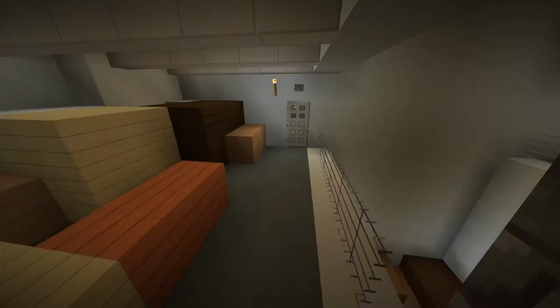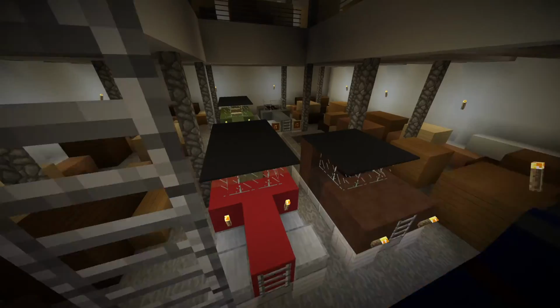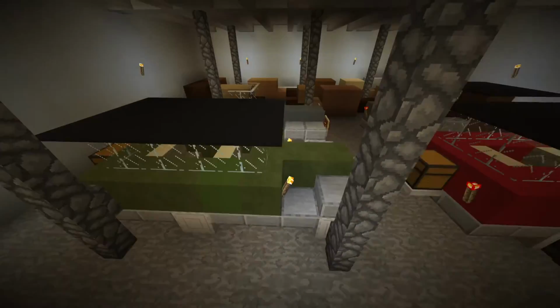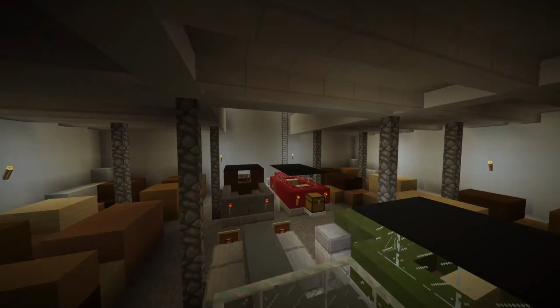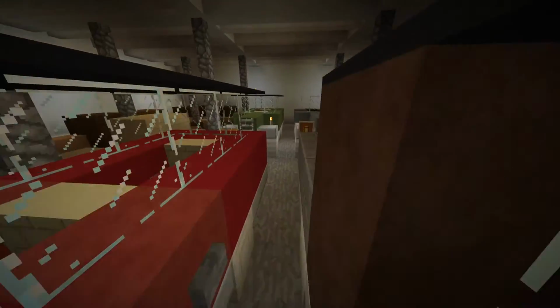Let's see, more cargo. Yep. And yeah. So, and then down here is, oh, looks like we got some water tanks. Cool. Some more crew areas, cargo spaces. And looks like we got some cars here as well. Nice, old-fashioned automobiles.